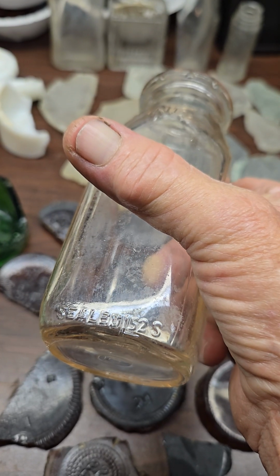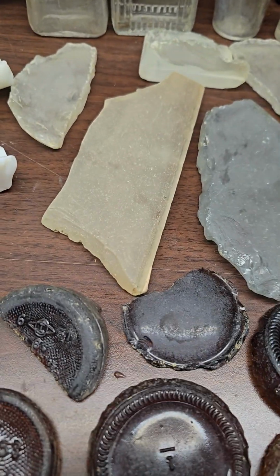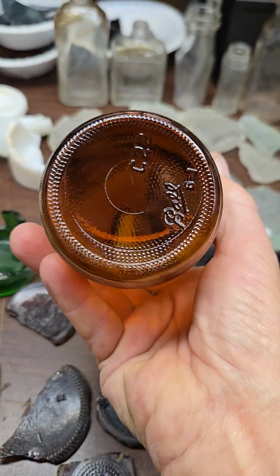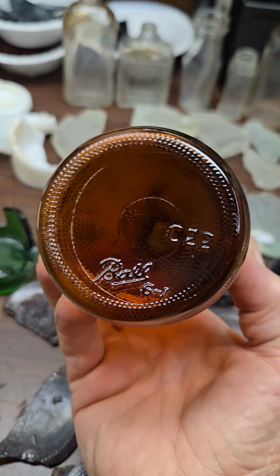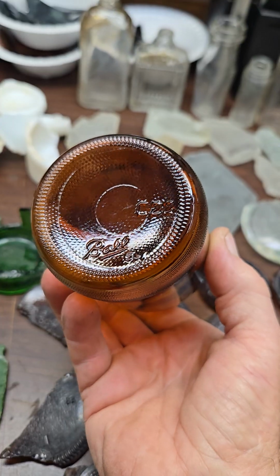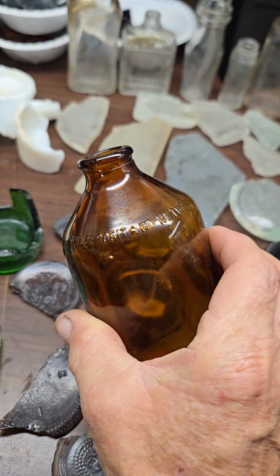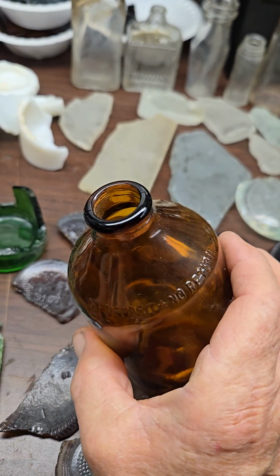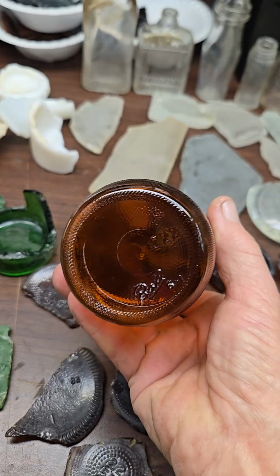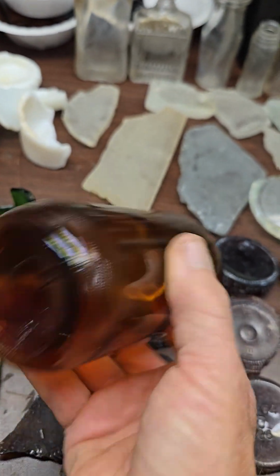Sealed. 152S. I don't know what that means. This thing is kind of weird. It says Ball jar. I found it up in the bank. It actually cleaned up nice. Wow, that's weird, man. No deposit, no return. I don't know if it's for medicine that went in this thing. I'm not sure. C22. No idea.